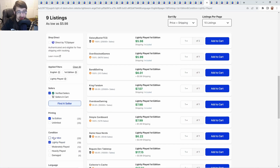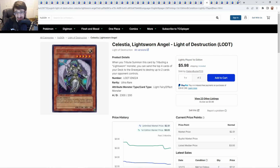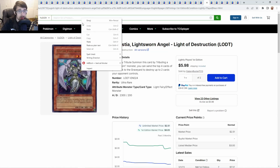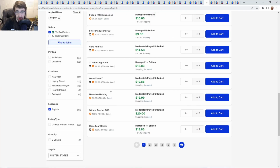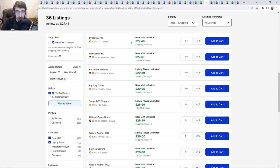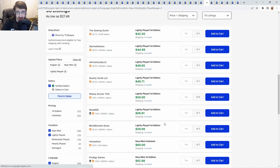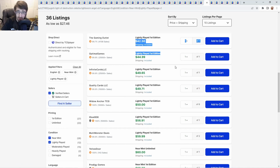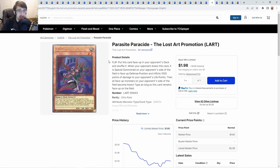Light play near mints are $6. Okay. Near mints are like 10. That's not bad, honestly. Not bad at all. All right, what are Ultis here? Unlimiteds are probably 20s. All right, near mint 27, light play like 30s. Okay, so a little higher than I expected. First sets are about 42 to 50. That's not bad. It's not a bad looking Ulti, I'll tell you that.